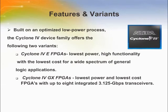The Altera Cyclone 4 FPGA device family extends the Cyclone FPGA series leadership in providing the market's lowest-cost, lowest-power FPGAs. Now with a transceiver variant, the Cyclone 4 devices are targeted to high-volume, cost-sensitive applications, enabling system designers to meet increasing bandwidth requirements while lowering power and costs.